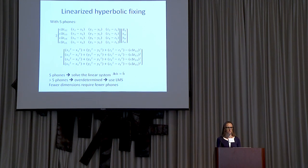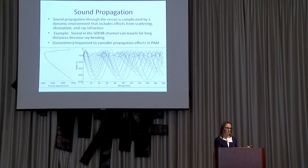Okay, problem here is that sound doesn't travel in a straight line. These assumptions of constant sound speed are often violated, and here's an ideal example, right? The SOFAR channel, where sound speed varies with depth, which leads to refracting rays. So sound will prefer areas of lower sound speed, so it'll keep refracting through that channel.